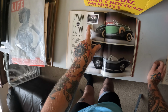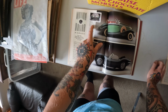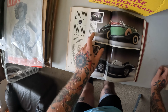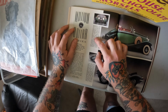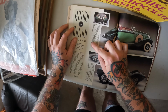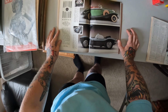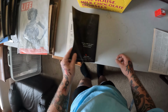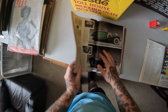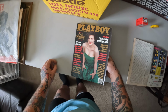Look at this Mercedes 540 Cabriolet. With a straight 8 supercharger, look at that, 180 horsepower. I mean, this car was worth a lot back then. There's no telling what it's worth now. Let's see, what year was this one from? 1990. But he's got ones in there older than that.